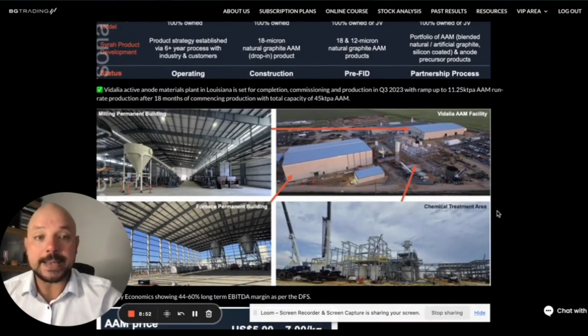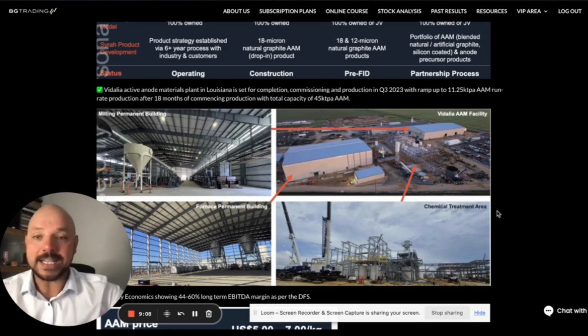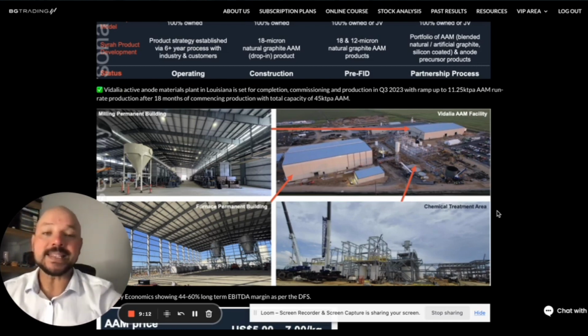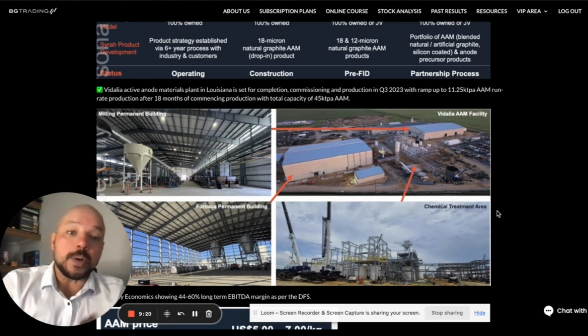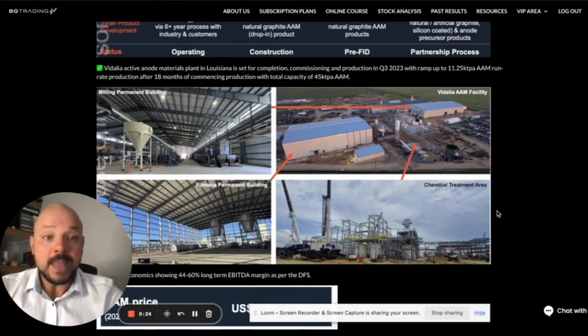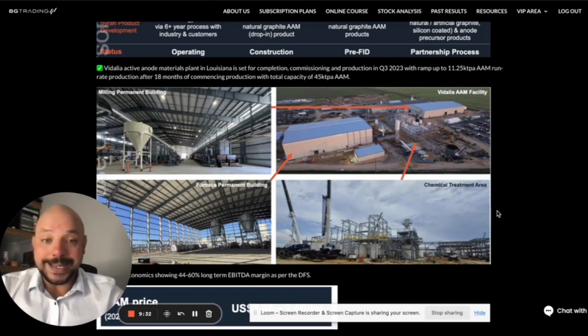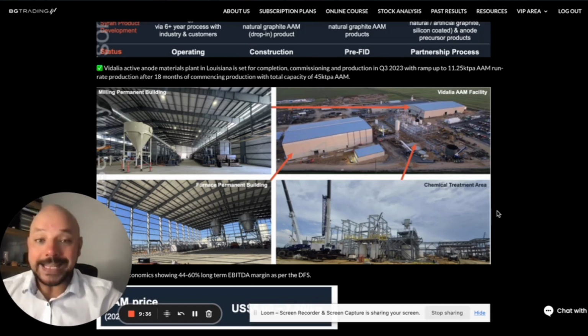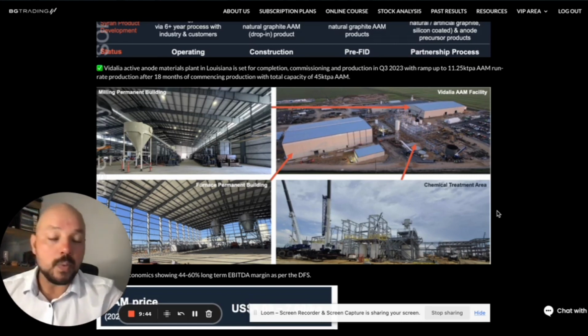So essentially what's happening here, the company signed a binding offtake agreement last year with Tesla for most of its early years production at the Vidalia active anode material plant in Louisiana. This plant is set to be commissioned and start production in Q3 2023, which is still this calendar year, in the second half of this year. So it's less than 6 months away. The excitement on this stock is that as soon as we have this confirmation and commissioning going on, we will probably see a very sharp recovery in the stock price.